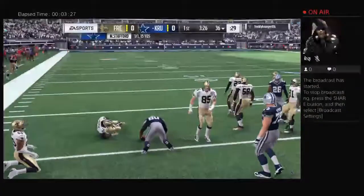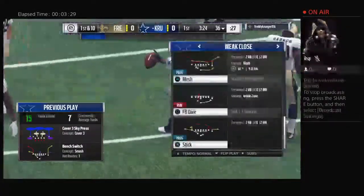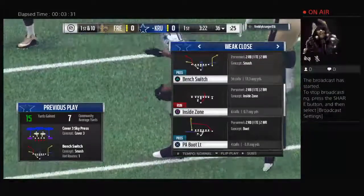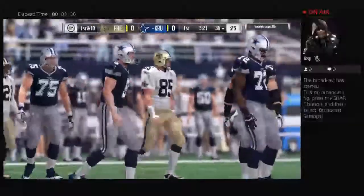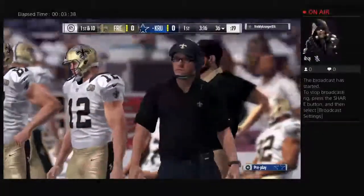15 yards there on the catch and run. When you execute a drag or a crossing route really well and give them a chance to let it develop a little bit, you can gain some significant yardage hitting your tight end on that one.